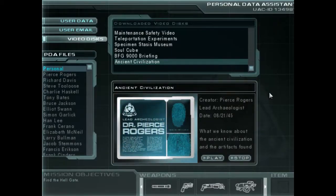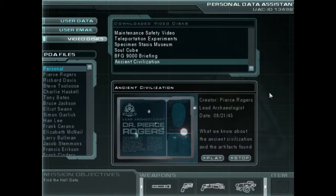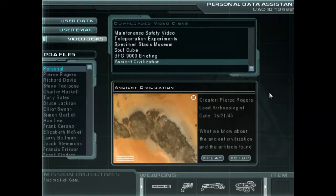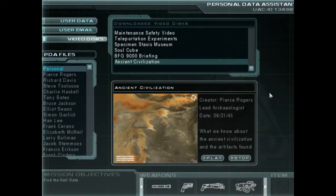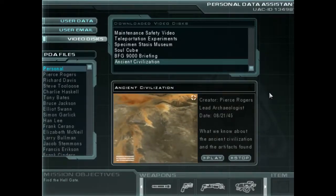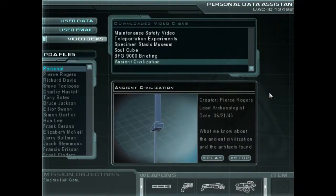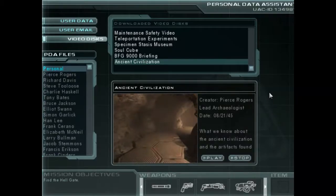This is Dr. Pierce Rogers, lead archaeologist currently stationed on Mars. As the preliminary reports have suggested, we have made some amazing discoveries here on Mars. Life on Mars has long been theorized, but we never imagined anything like this. The initial chamber was discovered in 2115. It leads into what is now known as Site 1. Site 1 is the largest of the sites, and we are still actively working there.